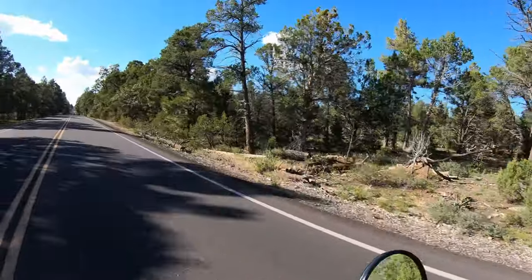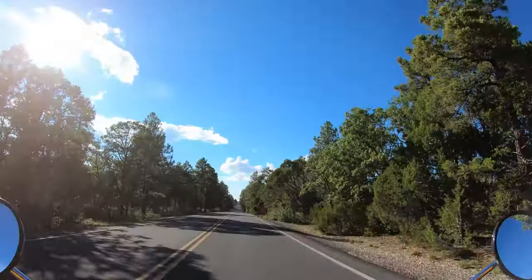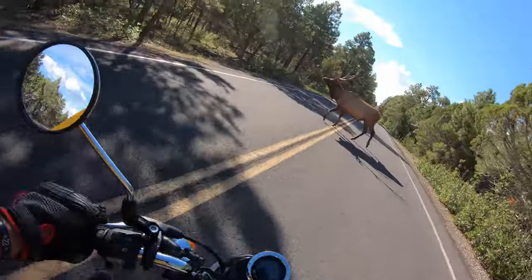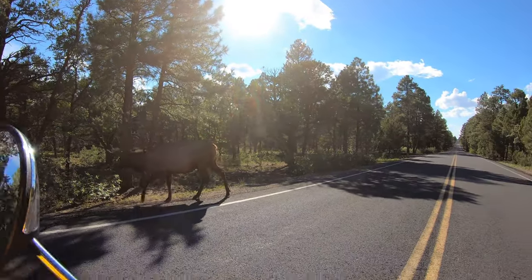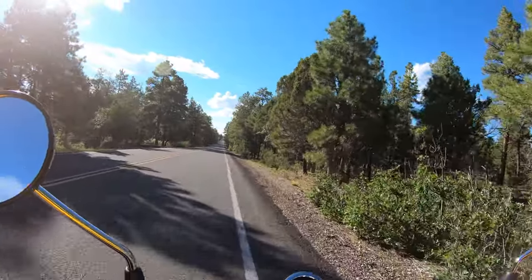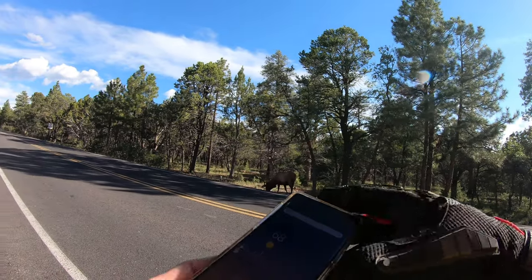So let's stay sharp, see if we can see him. There he is, right there, stepped out right in front of us. Take a look at that beautiful big bull. Look at that. I am literally like 30 feet from this bull elk. That is beautiful. Wow, what an amazing experience. Look at that guy. It's amazing. What a gift to see something so beautiful.